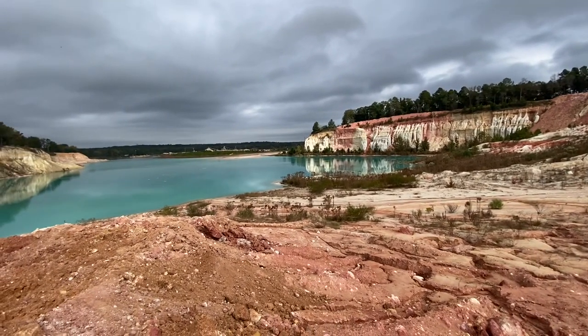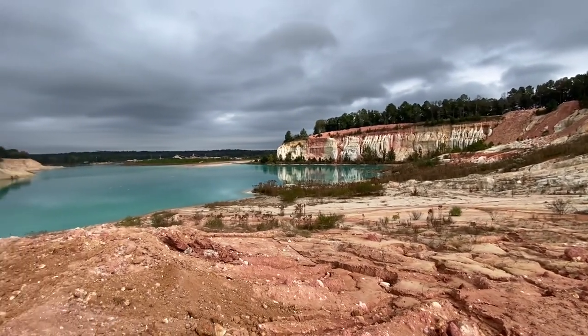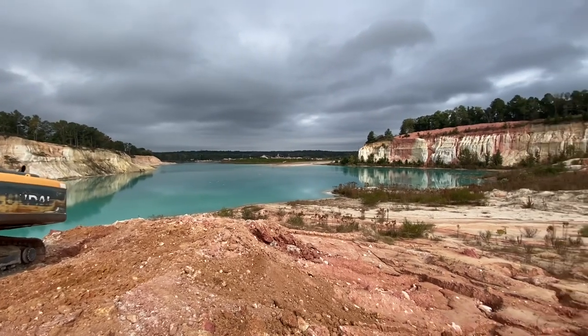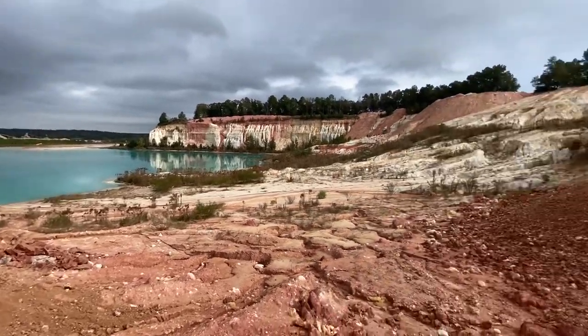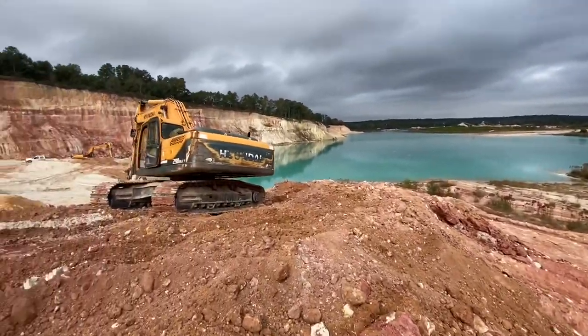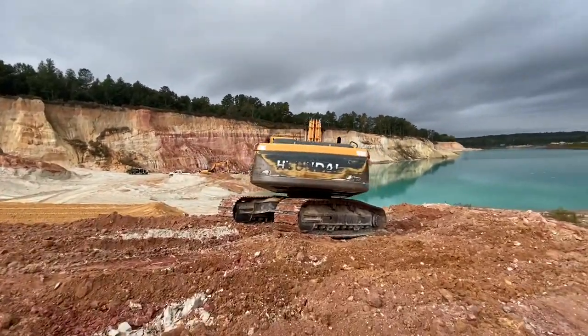I think what would be cool, once we do get done digging here, is to turn this into an aquatic habitat for ducks and wildlife. I've seen them do that with some rock quarries before, pretty cool. So maybe we'll be able to do something like that ourselves on down the road. But for now, we just got to keep on digging.